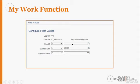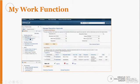Maybe I want to be more specific. I want to see all requisitions pending my approval. So I could put my user ID in there for transactions pending my approval. Now, one thing I'd like to add is that the parameters I enter in the edit filters are specific to the person that's logged in. So me and my coworker could have different parameters entered on those edit filter pages. They're very unique to the individual that's logged in.